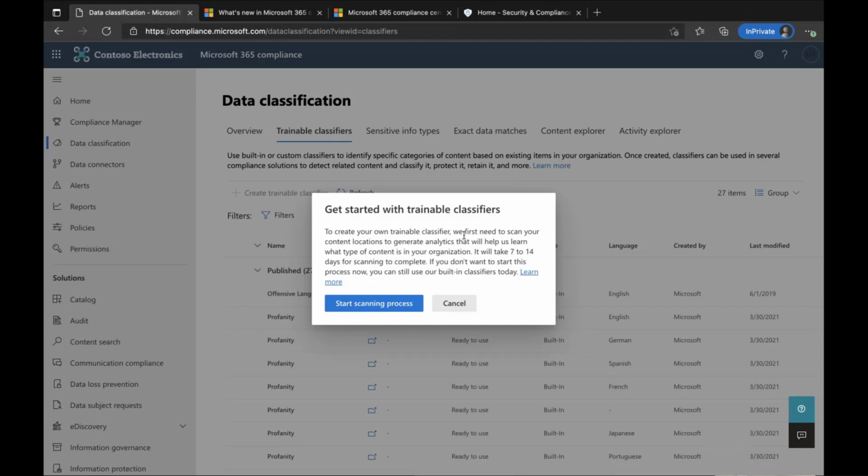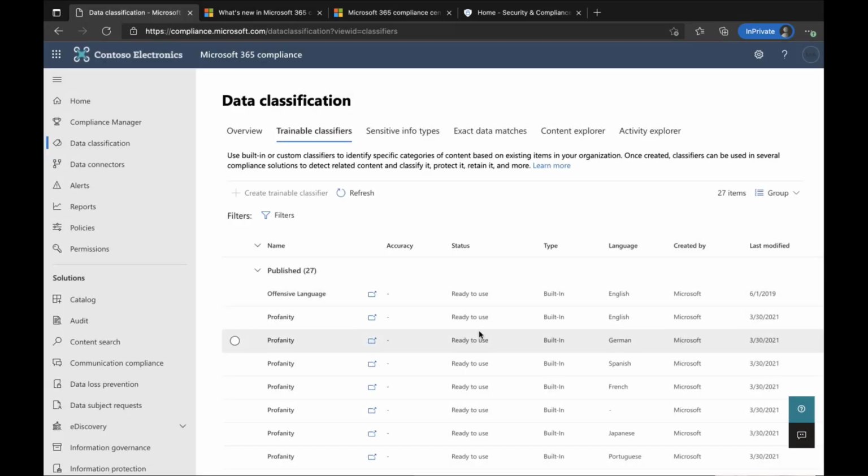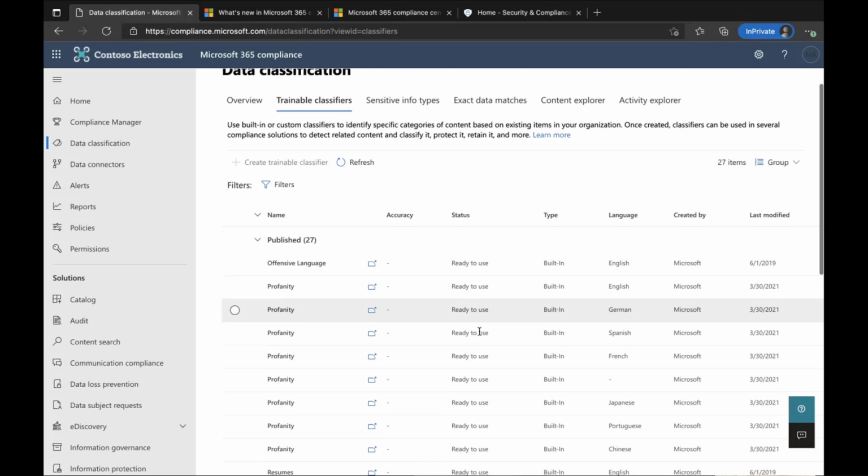When you first go into the trainable classifiers here, you have to start a scanning process. The tenant will need to scan the content locations to generate some analytics to help learn what type of content you have. It'll usually take around 7 to 14 days for this scanning to complete. If you don't want to start the process now, you can still use the built-in classifiers today, of which there are many, but you can just set that off and wait for it to complete within its 7 to 14 days, and then you can check back on that.